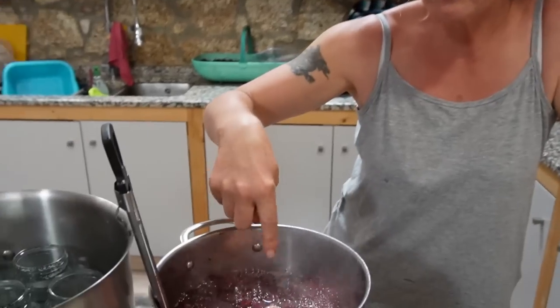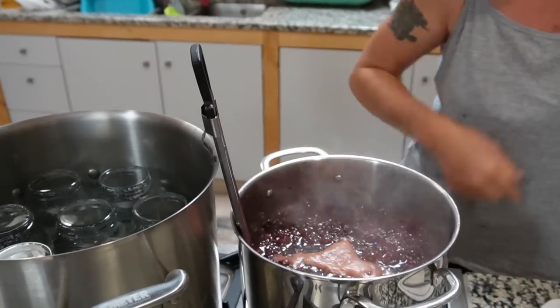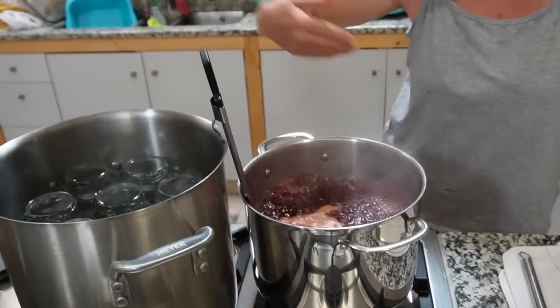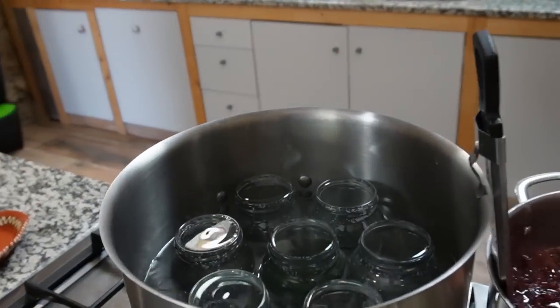This scum that develops on the surface is actually nothing to worry about, it's just bubbles, but to get rid of it, we add a knob of butter. So once the rolling boil part is done, I can throw in a bit of butter, a little gentle stir, and then get ready for the bottling stage.